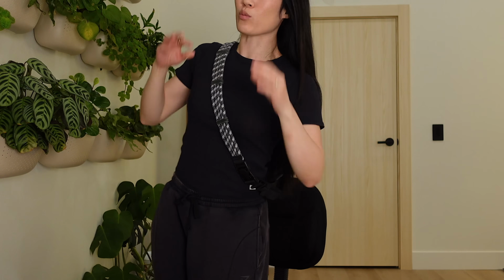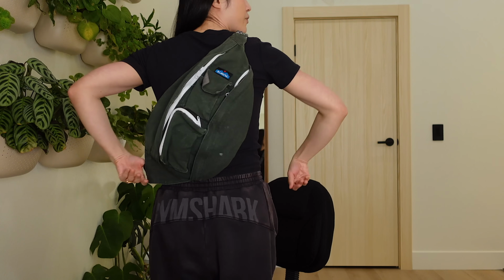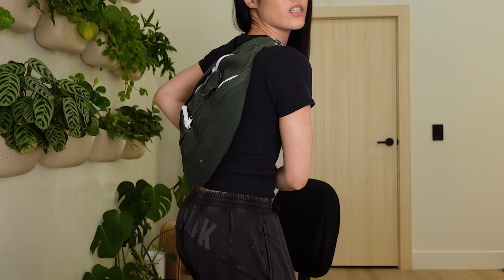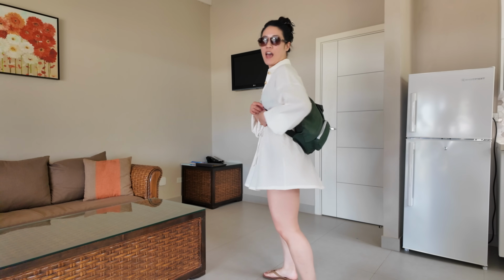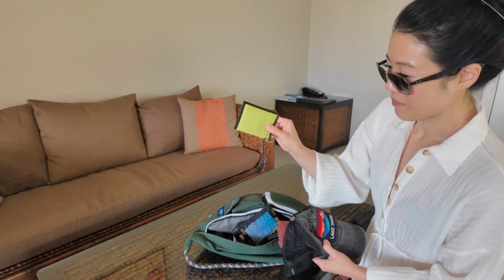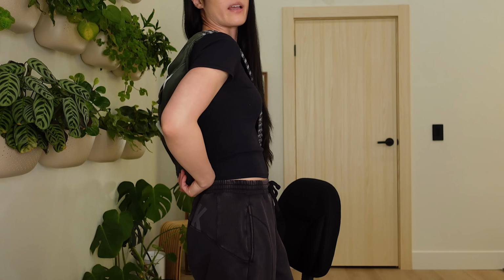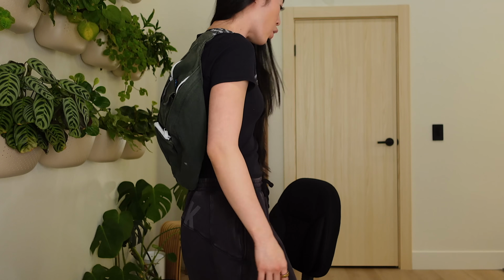I like that it has a nice rope through here and then it fits my back really nicely. I like one shoulder bags because it doesn't make my back super sweaty. This one's really nice and ergonomic. I've tried a lot of other shoulder bags and this one's probably one of the best ones I've ever had. This is nice if you're going on a hike or if you're going on a longer day trip. You can put a camera in here or some clothes or a water bottle.